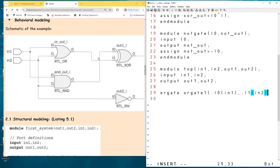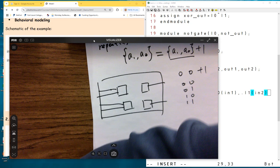How do we deal with it? I guess you could specify somehow the exclusive OR input to match with the OR output. Yeah, but how? I guess you do the exclusive OR gate, exclusive OR gate 1 dot I1, and then put OR out. Okay, so there's a specific way to do that in here.